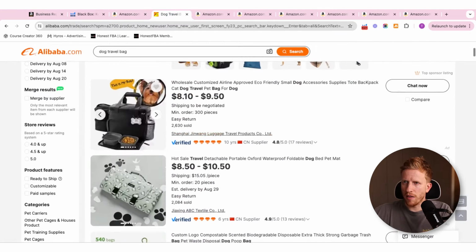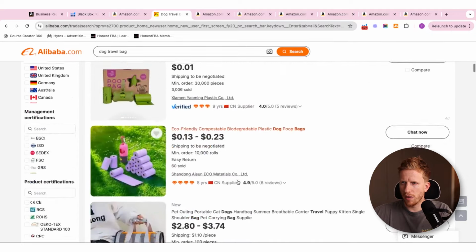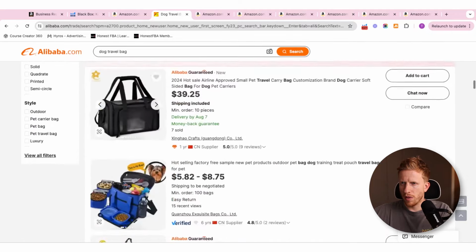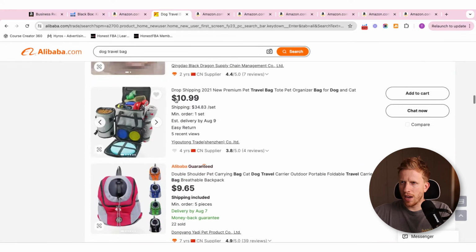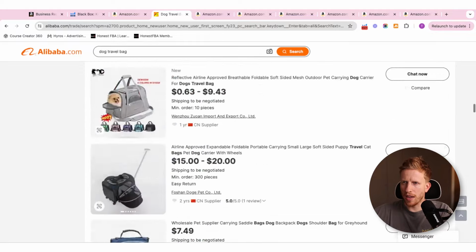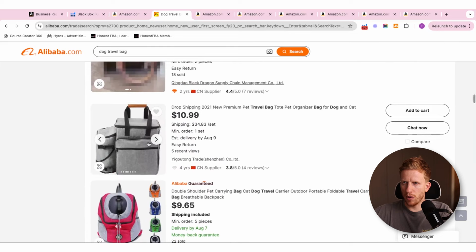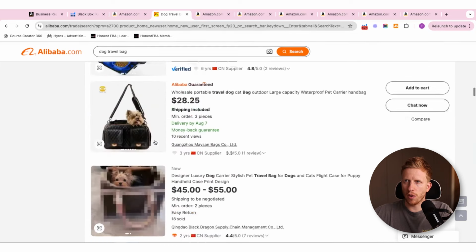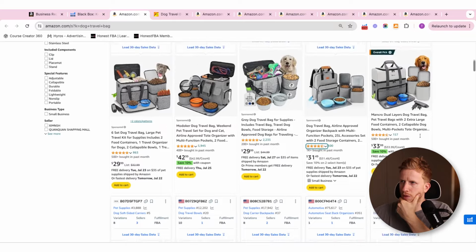So look, you can see here that it looks like $8 to $10. We've got a little bit of variation in pricing. That's something different. Let's have a look. 5 to 8. So you could $10.99. I think to sell one of these, you're probably going to have to pay maybe $8 to $10 for a product like this, with all of this stuff included in bulk, right? But then you've got your shipping, you've got your duties, all of that type of stuff.